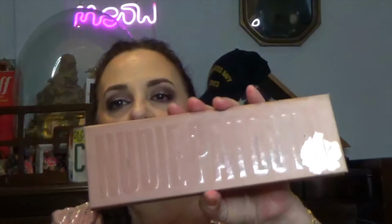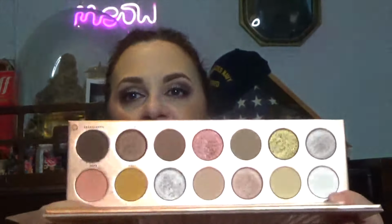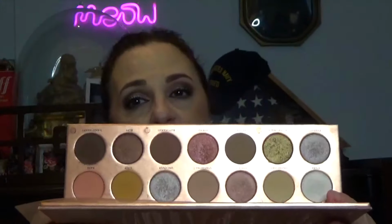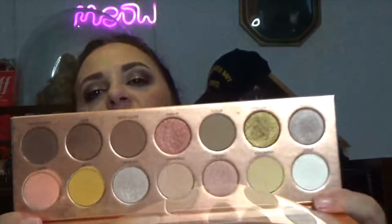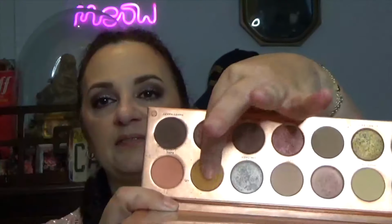Here's the good old Lauralee Los Angeles Nudie Patootie palette. Those palettes have 18 shadows in the Lunar Beauty and the Dominique Cosmetics. This one has 14. Although laid out differently, it still is quite similar, except in this one, the shimmers are just a little bit more colorful. There is this lovely color again. Her shadows are so smooth. It's like that yellow-orange kind of color that we've seen in the others.